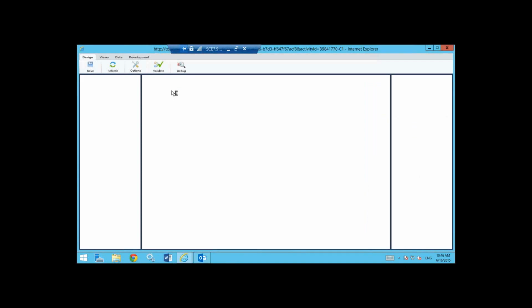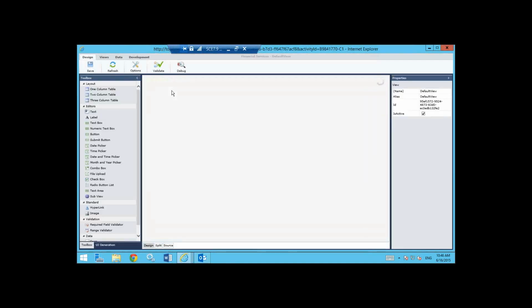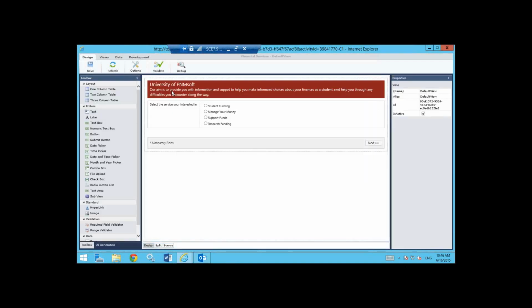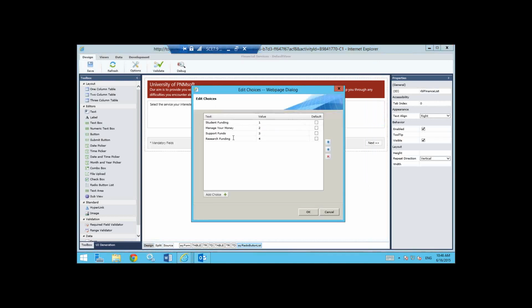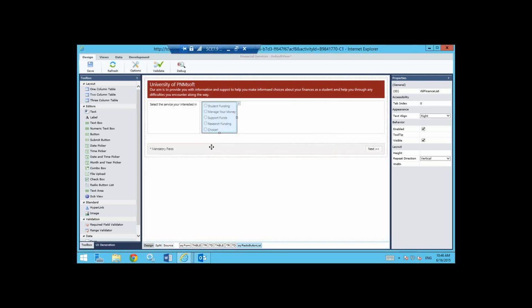If I double click on that, I'm now taken into an area we call the UX Studio, that allows me to build my form. So here we can see the bullet items that the student was selecting, and to select those bullet items, click on Edit Choices. You can see I can very easily add more options to that particular area, add choice 1 to that, call it number 5, click OK, and we've added a new choice to our list of items in our area here.